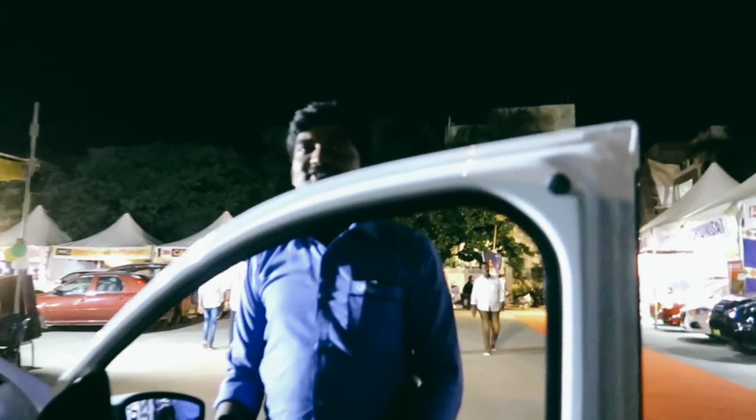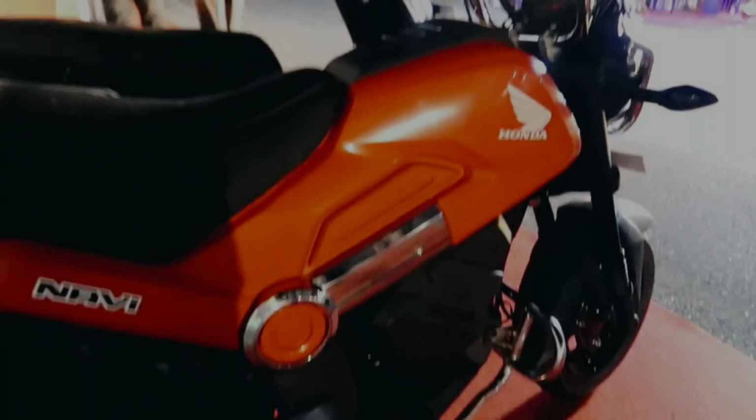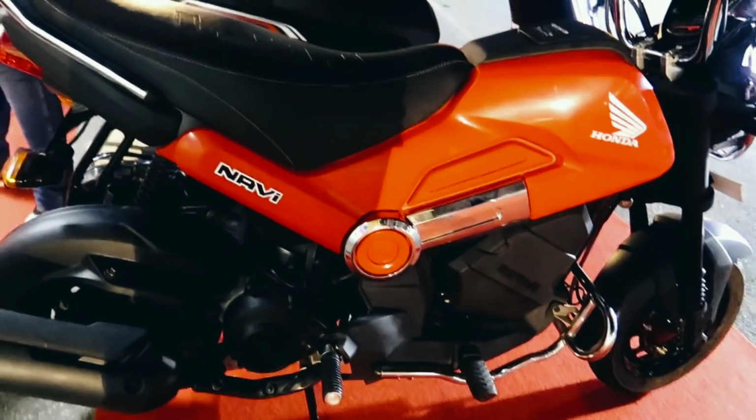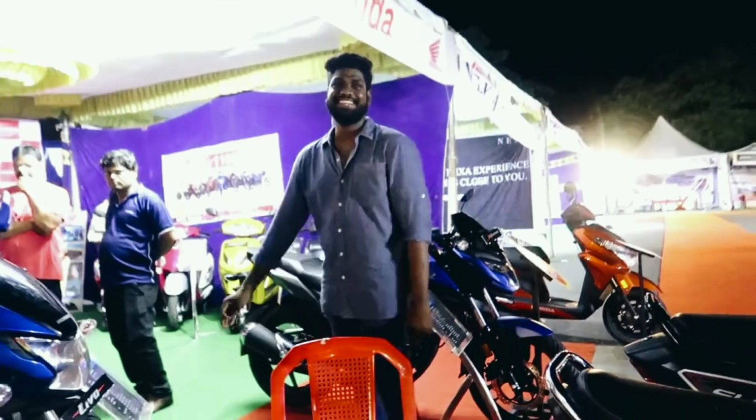This is the guy who came with us and supported us. Thank you so much, bro. Thank you. It's like a dirt bike model. And we're gonna ask Rupesh to actually drive this, since he's really large in stature. I think he's gonna look like a comedian on this small bike, so I'm really looking forward to that.